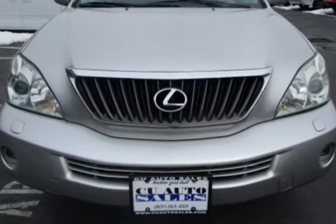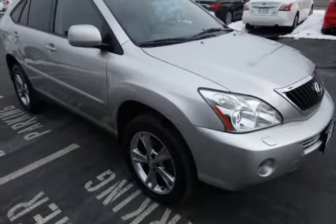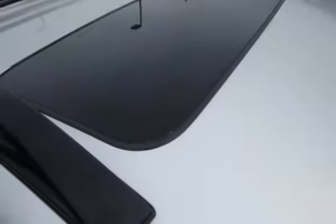Key features include automatic climate control, anti-lock brakes, cruise control, keyless entry, power steering, universal remote, moonroof, leather seats, power door locks, stability control, traction control, Bluetooth, and power windows.